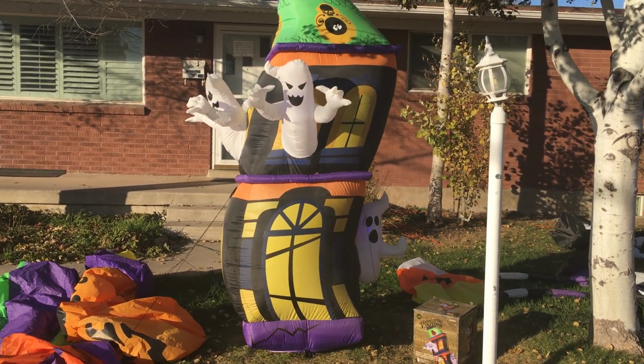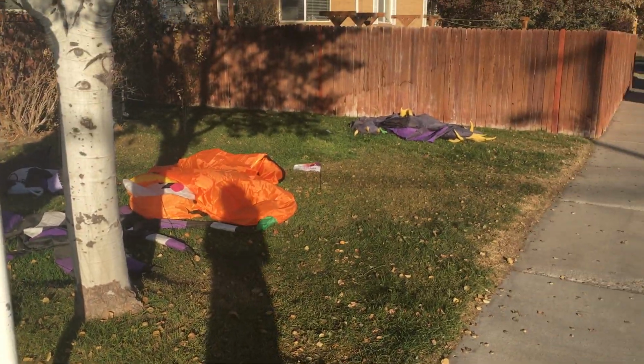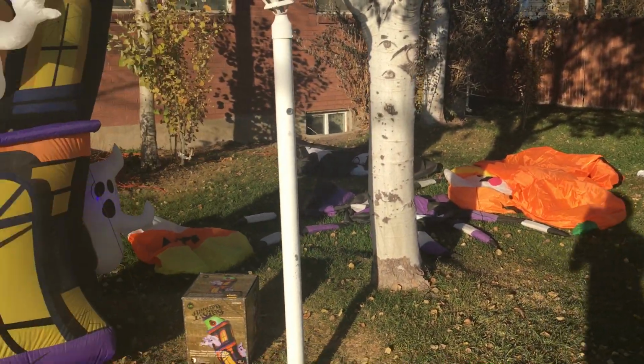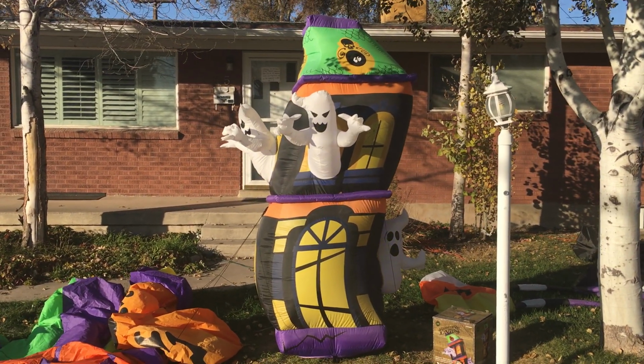I just figured I'd do a quick review of this before I packed it up and put it away. You can see there's already some stuff missing over there, since I'm packing up the display, but Thanksgiving stuff should be going up somewhat soon.